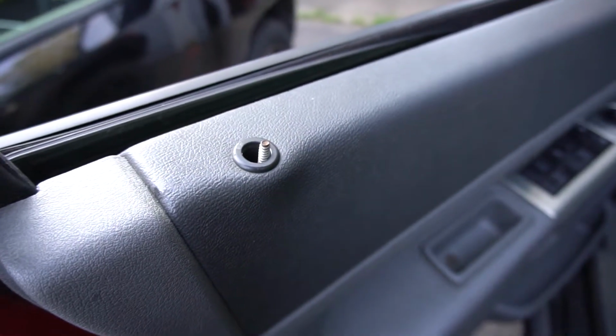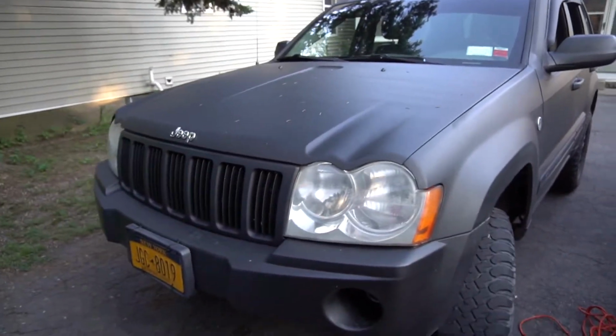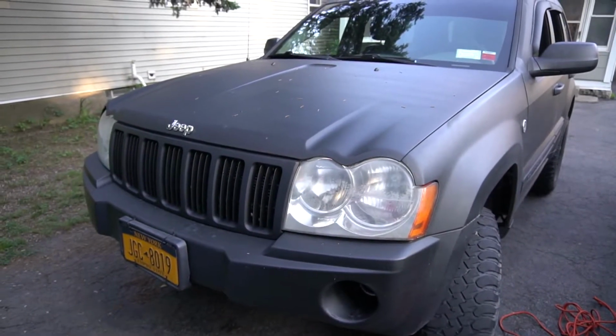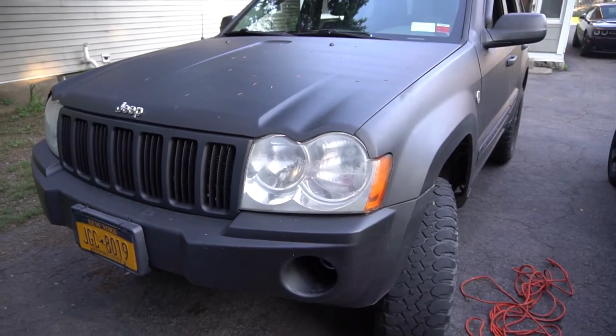So this is all adding up to a lot of the reasons why I got this vehicle so cheap. The other thing is that when I got the vehicle, the headlights weren't working. I was able to fix that real quick with some different headlights.